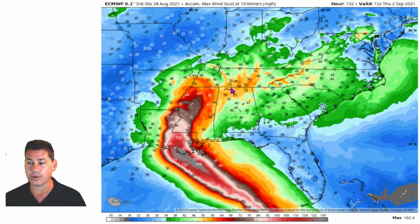Here is the latest wind swath from this system, and yes, we could be looking at 160-mile-per-hour gusts offshore, with inland gusts anywhere from 140 to 150 range, and well inland too. Even into hurricane force conditions, well inland, with hurricane force wind gusts even into northern Mississippi as well. So all these wind gusts, even into your inland areas, are going to be pretty impressive with this system, because it's going to be so strong when it impacts the coastline.